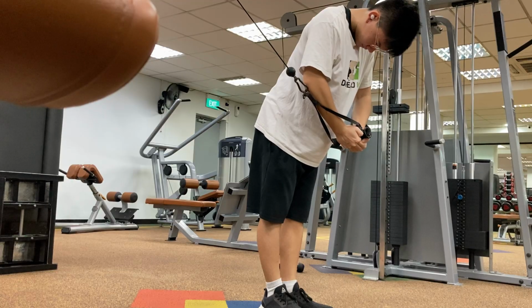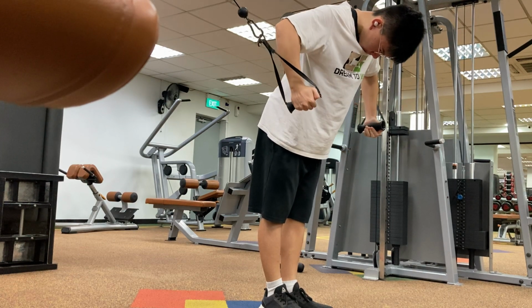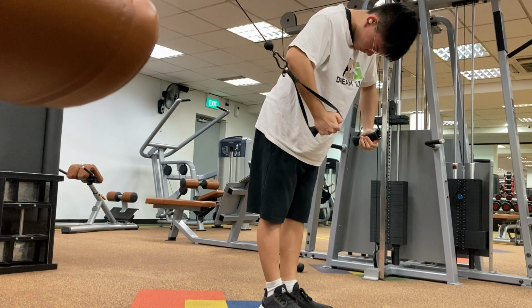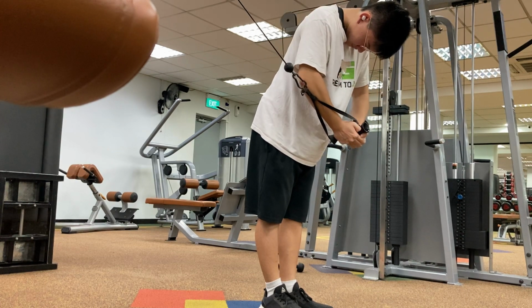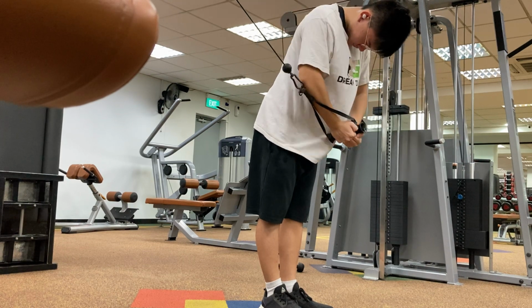So yeah, one set of heavy dips. That's what I do. Then I move back onto cable flies and do 2 sets of warm-ups. Now, despite my muscles being fully warmed up, I do 2 sets of warm-ups just to get used to the movements because it's very different from a dip. So yeah, then I do 2 sets of drop set failures.